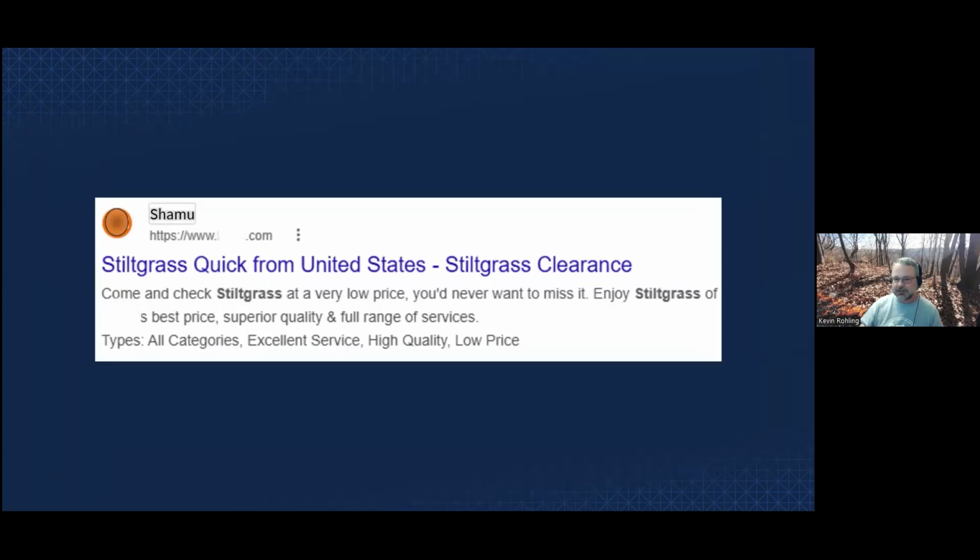So if you're interested, though, you can still buy stiltgrass. It's on clearance, and you can pick that up online. High quality, low price. Anyway, I thought that was funny. This ad came up when I was doing some research on stiltgrass, so kind of cracked me up.